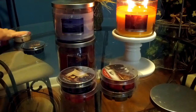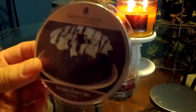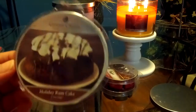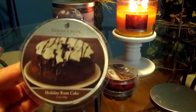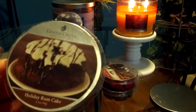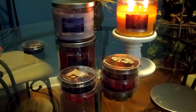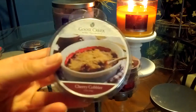Then, of course I had to try Holiday Rum Cake. And this one smells really good. It's like a dark rum cake, but there's almost no spice in this one. Or, well, I don't want to say that. There's some spice, but it's definitely more of an icing on a rum cake kind of smell. This one's pretty good. I would like to pick up a jar of this at some point. So yeah, very rich, decadent, good.